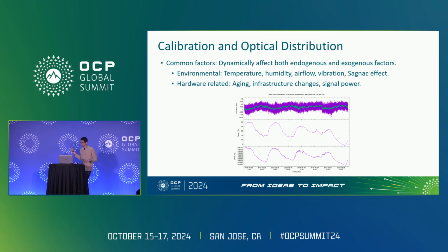And then third factor, what I call common factors. These are things that apply both to the endpoints and the transport that you are doing, and that will affect the performance. So things like changes on temperature, humidity, airflow, vibration, or things related to the hardware, like aging of the oscillators, of the SFPs that you are using, they will have an impact.